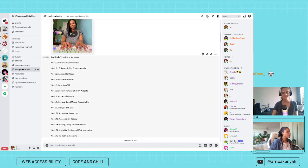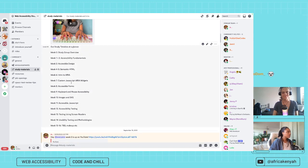We have our whole timeline at a glance, right? So you know what we're working on. The thing about it is we may change this sometimes depending on what we feel makes sense. So some of these weeks may be more than one week. It may take us a couple weeks. For example, intro to ARIA, we're not going to do that in one week. It's probably going to take us a couple weeks. But this will give you a general idea of the topics that we're talking about.